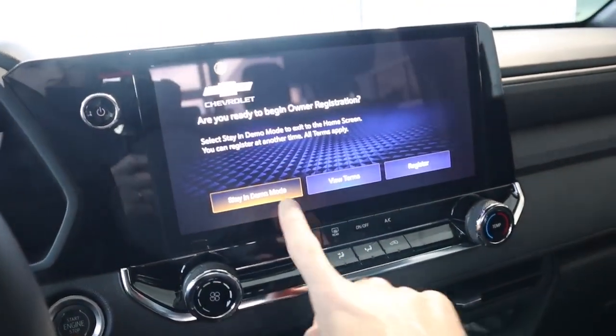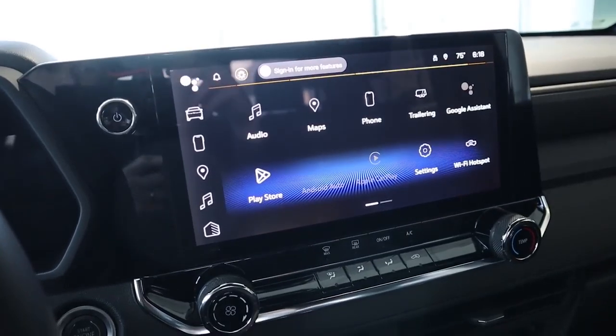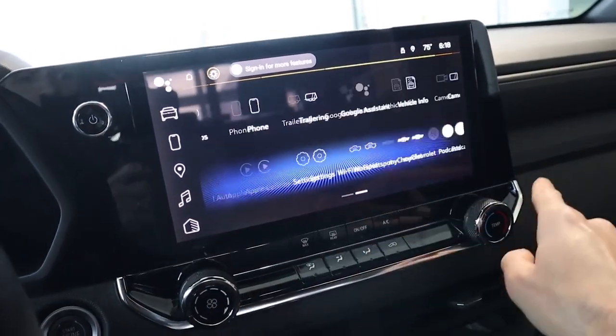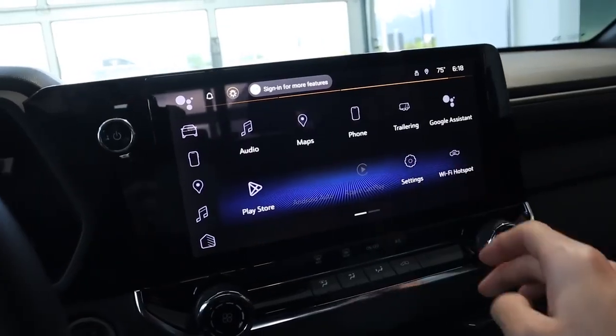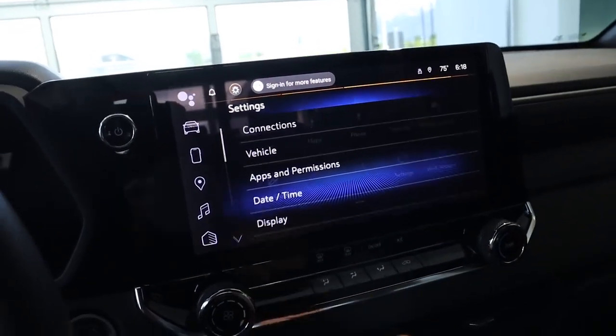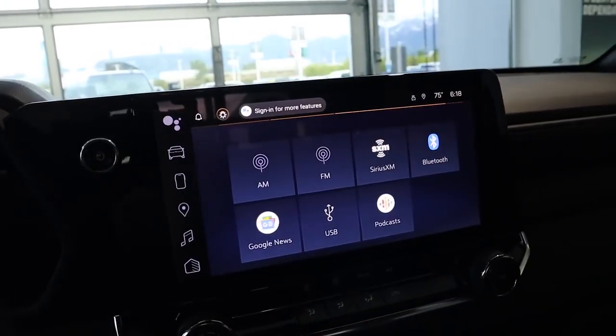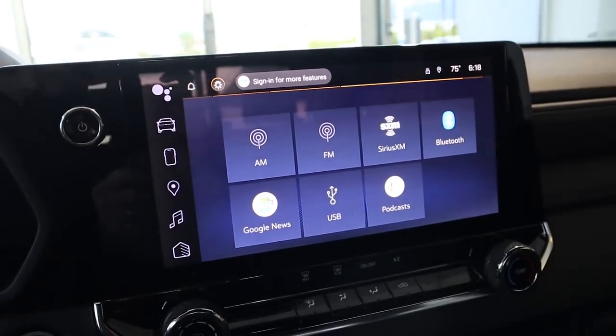And I gotta say, I've used this in previous GMC and Chevy products. It's a really intuitive system. Very easy to use, very functional. Everything is very snappy. You just push a button and it opens up your features. Your home button works really well. Your GPS works great. Your music functions work great. It's a very simple and easy system to learn.